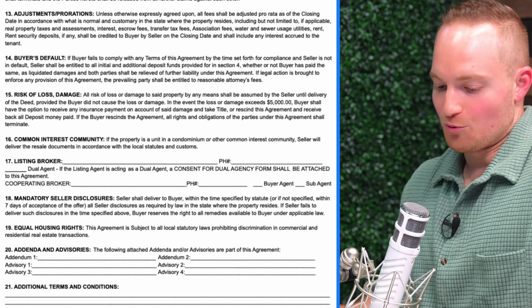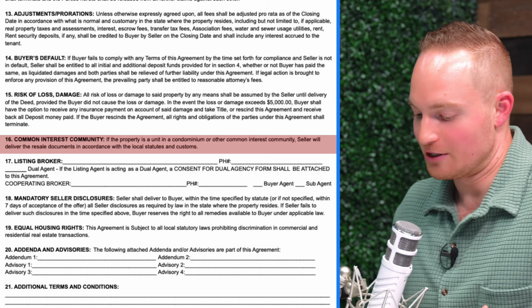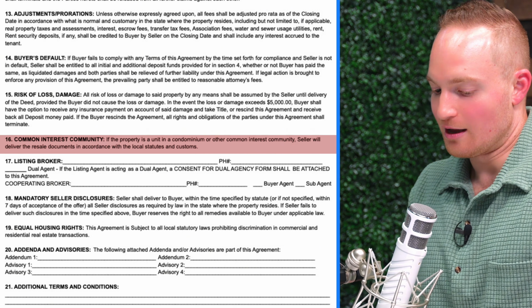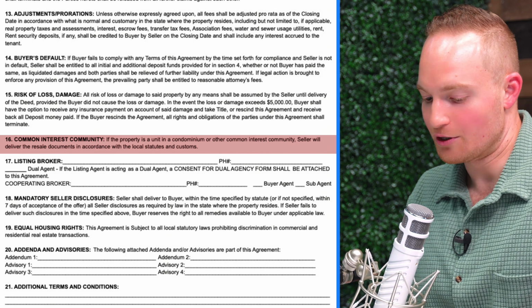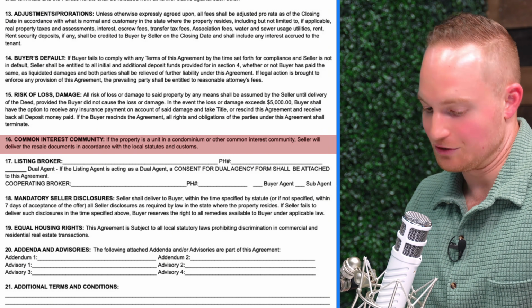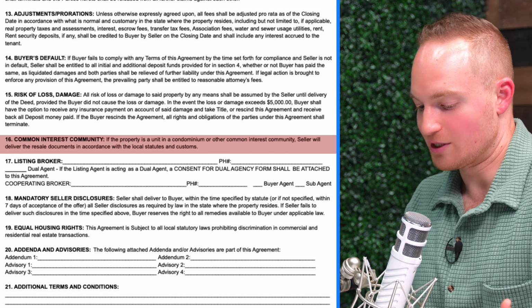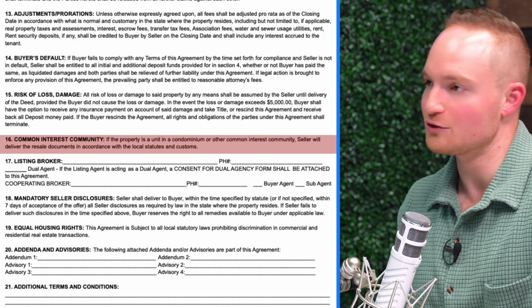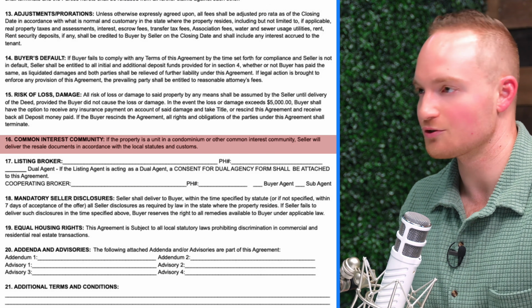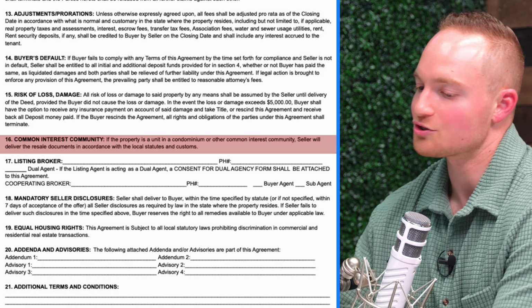So 16, not super important. If you're buying a condo or if you're in an HOA, that's what a common interest community really means. When there's another governing body organizing the neighborhood, then it just says the seller will deliver the appropriate documents according to the local statutes and customs. So some HOAs require them to get involved in the transaction and to approve of sales and things like that. So it just has the seller comply with any local customs and rules.